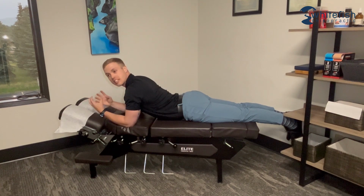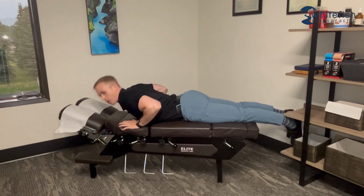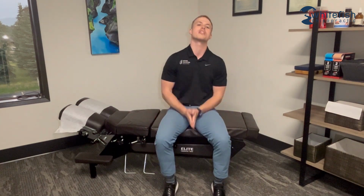After that, once things kind of settle down, we want to get even more extension in the low back. So to do that, we're going to do a prone press up. So you can leave your hips down. It's basically an upper body push up. So get the hands right under the shoulders. Then next, you're going to push up, lock the elbows out, blow out your breath, then come back down. I'd shoot for a set of 10 on those. You can do those 3 to 4 times a day.